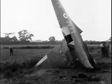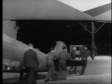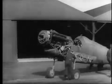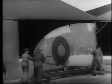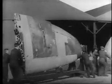As soon as the action stopped, of course, I immediately threw the canopy back and realized then that the Spitfire had finished up vertically in a ditch and I could easily jump clear. But even a Spitfire as badly damaged as this one could help to keep others in the air. Reusable wings, engines and tails were simply grafted onto new or repaired fuselages to produce more fighters. But although their aircraft could be patched up, the exhausted pilots could not.